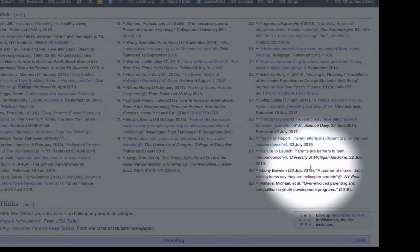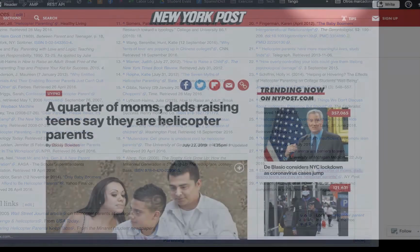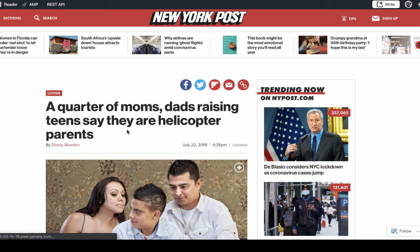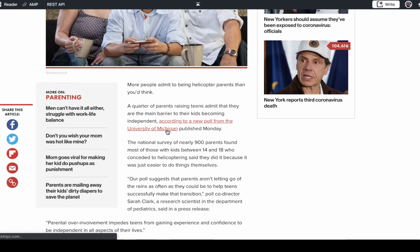Now down here, I find something that's been published recently, a 2019 article, but it was published in the New York Post. So this is kind of like a popular online newspaper. It used to be in print. But if I wanted to check this out, I can right click and open it as a new tab, as I've been doing all along. This particular source is not as academically rigorous. However, if I scroll down here, I find that they actually cite the actual study that they're reporting on.